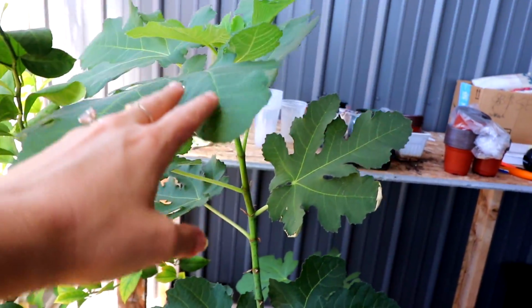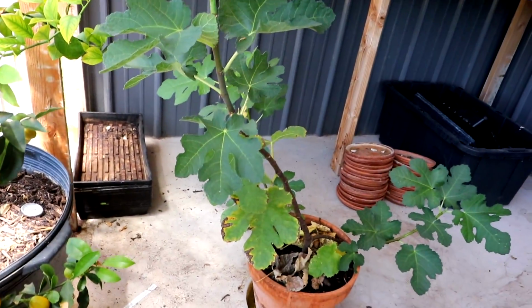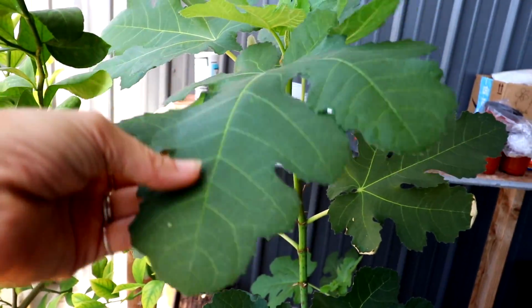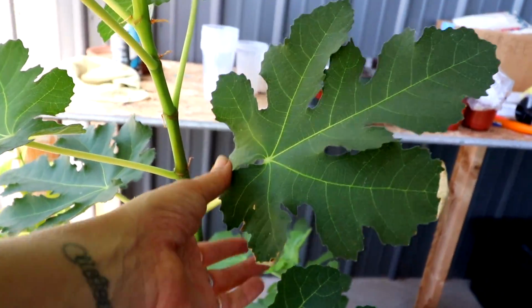This is a really big fig. So this fig was from last year as well. Look how big it is. It's as tall as I am. So yeah, it's really convenient to get stuff from either Etsy or like Rare Seeds to get little starter plants.